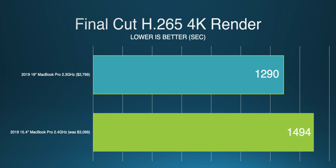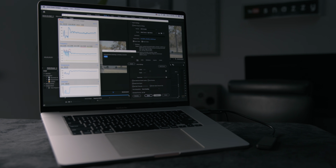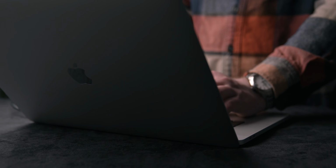Not just in synthetic benchmarks like Cinebench, but also in 4K video exports using Final Cut Pro, Adobe Premiere Pro, and even an Xcode app compile test. Time and time again, the 16-inch MacBook Pro shows itself as the clear leader. When using Intel Power Gadget under 100% utilization and max power draw during a Premiere Pro render session, the fans will ramp up immediately, which is a huge departure from the laggy fans that have been present in years past.